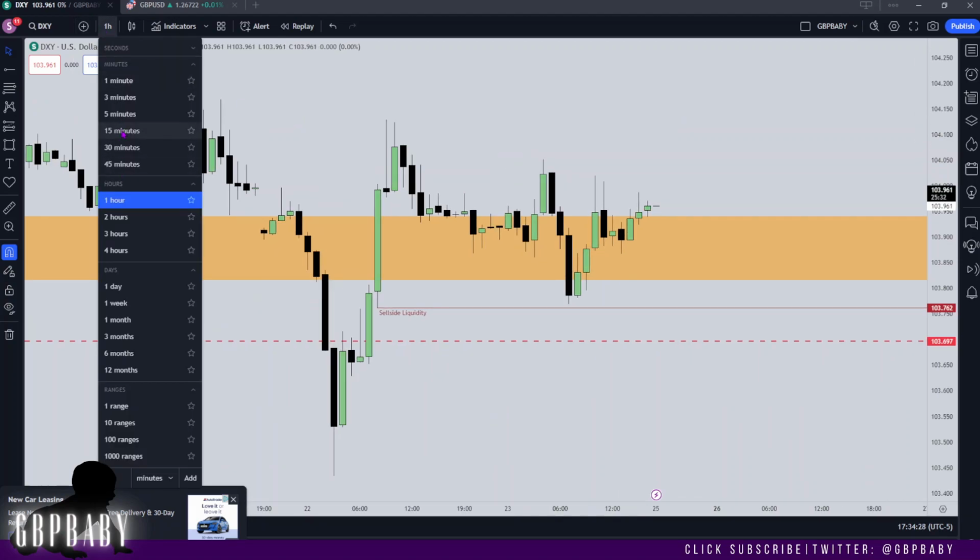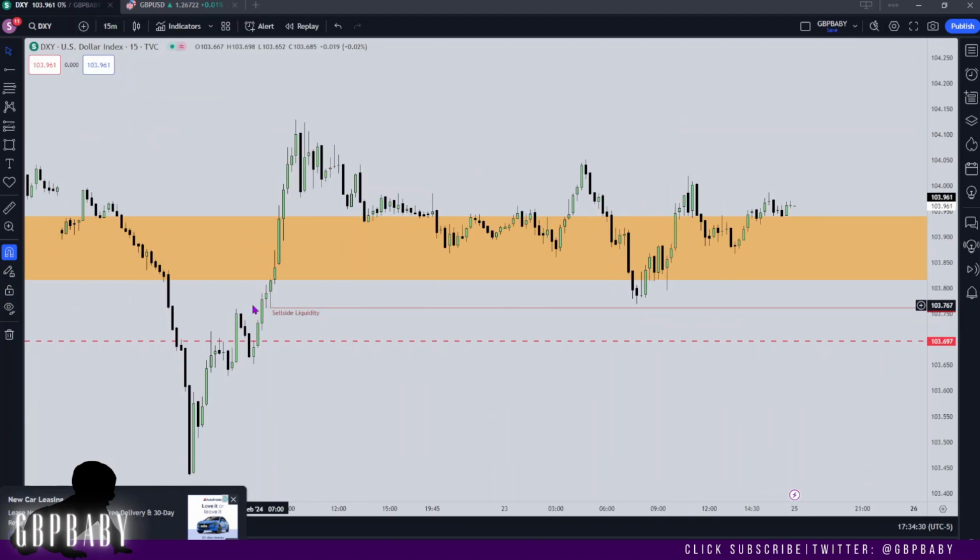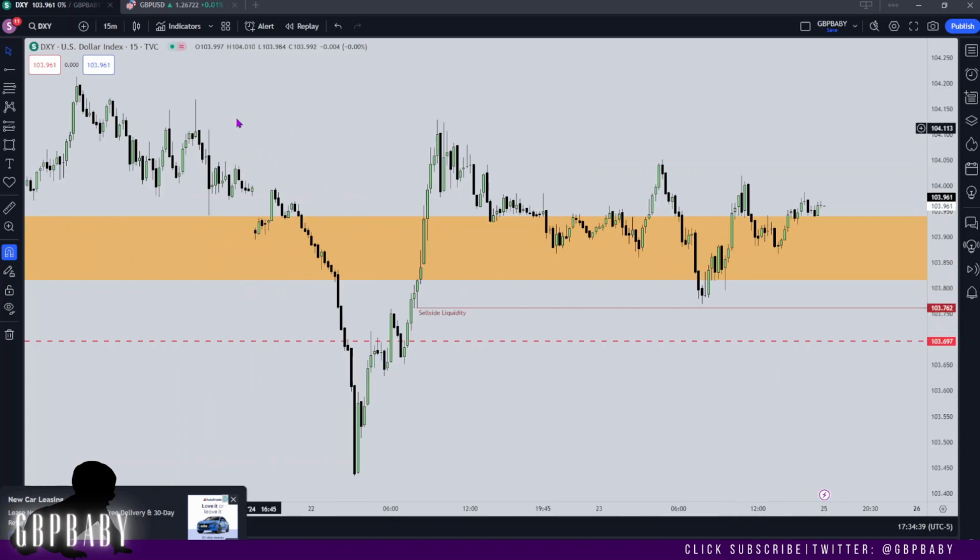We can even go down to the 15 minute to get a closer look. You'll see the relative equal lows here and here. And again, you can see there's bullish order blocks that have formed here and here. So when price trades into them, if we are bullish, which I do believe we are, considering we've had a nice break in market structure, price should then push through higher.